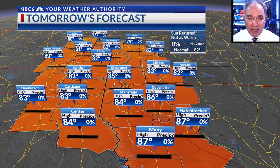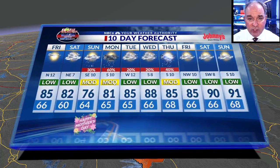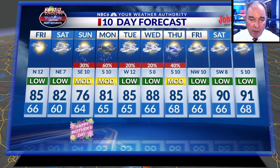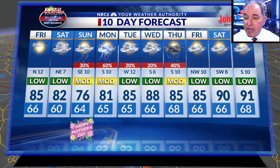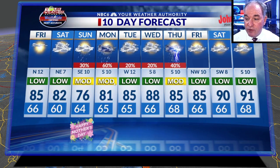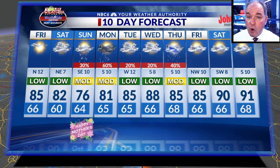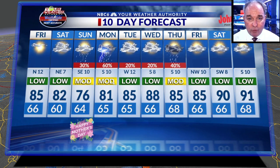Highs will be in the low to middle 80s, and your 10-day forecast shows the clouds returning Saturday, possibility for that scattered shower, maybe a rumble of thunder for Mother's Day, good chance of rain Sunday night and Monday, and you can see a second decent chance for some showers and thunderstorms later in the week. That'll be followed by a big warm-up. Temperatures by next weekend could return to the lower 90s for daytime highs.